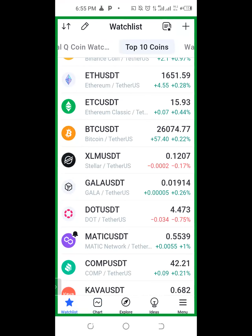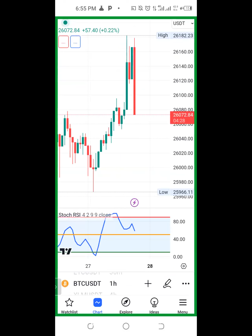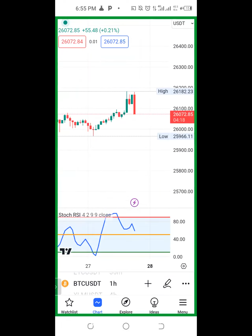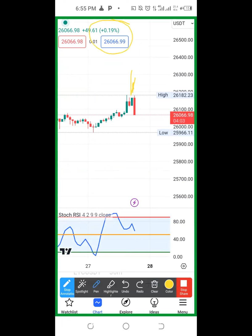You can see that Bitcoin just did a slight movement. Let me show us on 4 hours. It just did a slight movement. Let me go to the 1 hour chart. This small movement that Bitcoin just did, just this green candle here, that slight movement alone made the market go green. And you can see the persistence it used to move. Now it has started going down in the 1 hour chart.